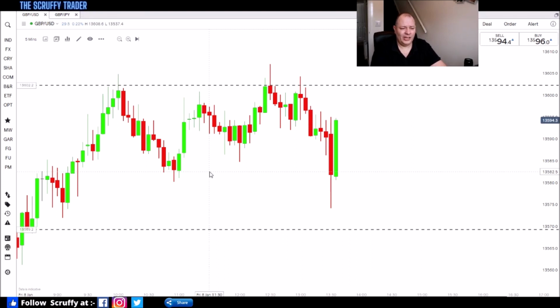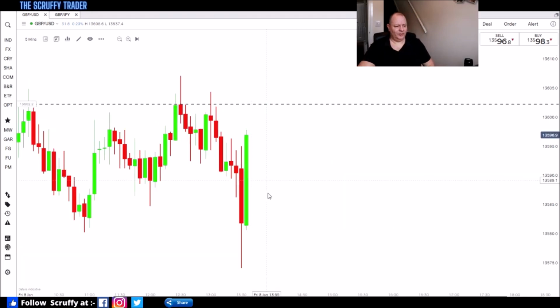A bit of a big green candle coming in now. But that's about it. But let's just see what's going on. If that spikes up massively, we could have a retracement. If it doesn't, well, then we just have to read the chart as we would normally. But it's showing signs of a push up. So let's have a little look at this. There we go. Okay.